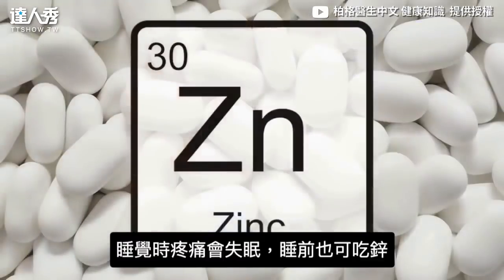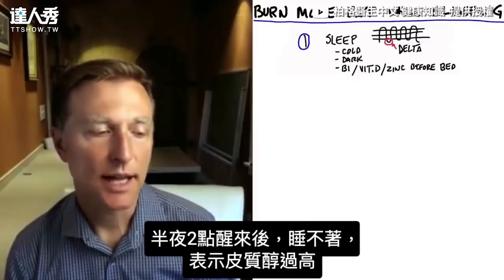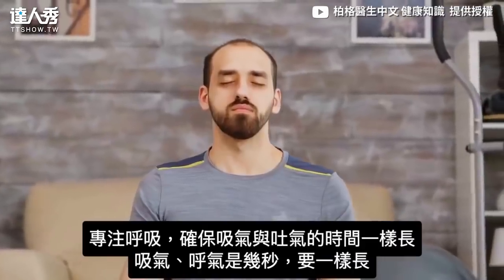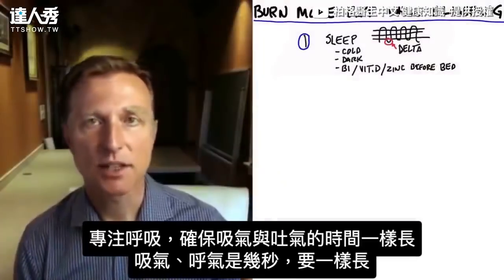Also, zinc before bed is a really good thing as well. Now, if you get up at 2 o'clock in the morning and you can't get back to bed, that means your cortisol is too high. So one thing you do is focus on your breath. Make sure that the inhalation is the same as the exhalation.